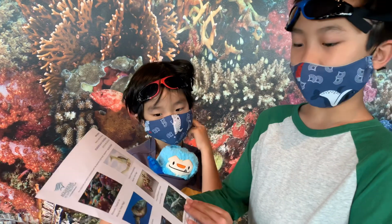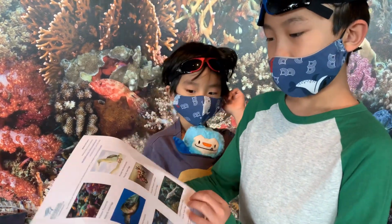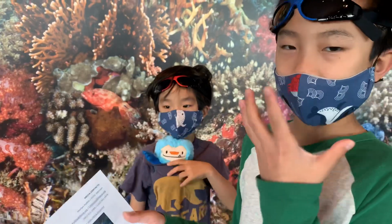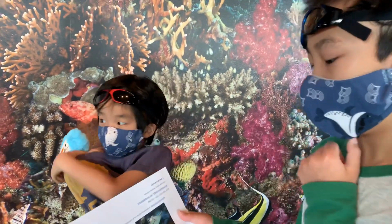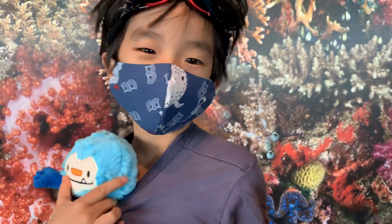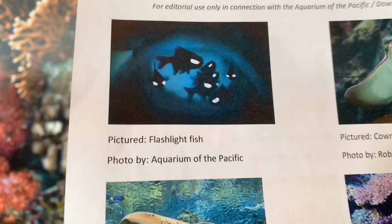The fish that I'm most excited to find is probably, some of these aren't even fish. But maybe the cow nose ray, because its nose kind of looks like a cow, and that's my favorite animal. My favorite animal that I would like to see in there is probably the flashlight fish.